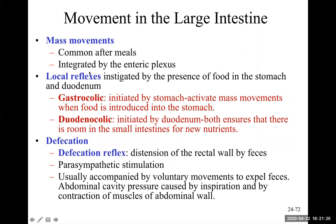Now, movements in the large intestines, we see mass movements common after a meal, integrated by the enteric plexus. The mass movements are exactly what you're thinking. So mass movement is the overall sudden movement, integrated by enteric plexus. Some people are pretty embarrassed by it, but it's a normal thing, right? So if your boyfriend, girlfriend, husband, wife, both, if they have to go number 2 right after eating, it is because of this.